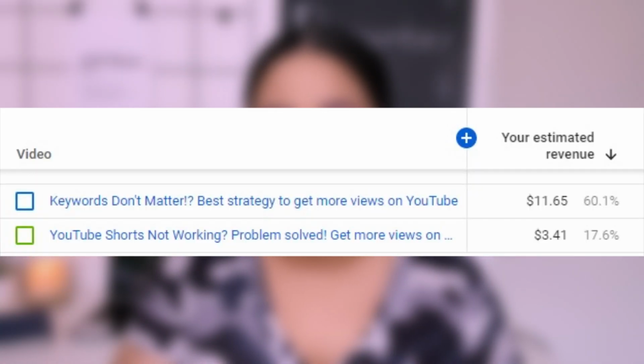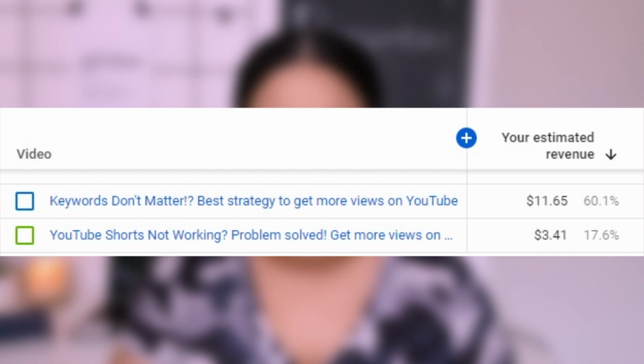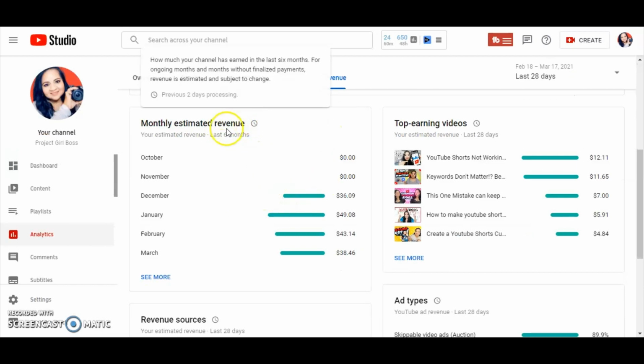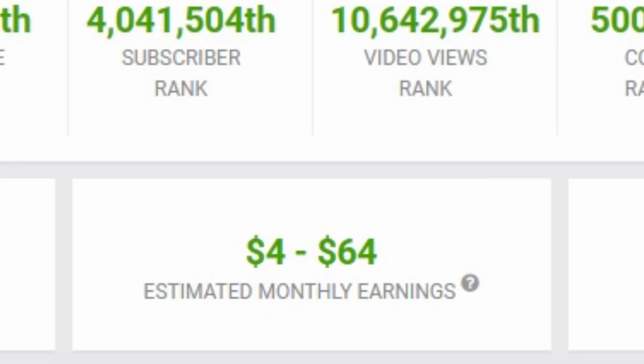If we take a look at just the past 7 days, you can really see the difference, where the newer video has made $11.65 and the YouTube Shorts video has only made $3.41. So looking over the monthly estimated revenue, keep in mind the last 2 days are still processing. It's around 36, 49, 43, $38. How does that compare to what Social Blade estimated? I mean, they're using a pretty wide range. According to them, it can be as low as $4 and as high as $64.